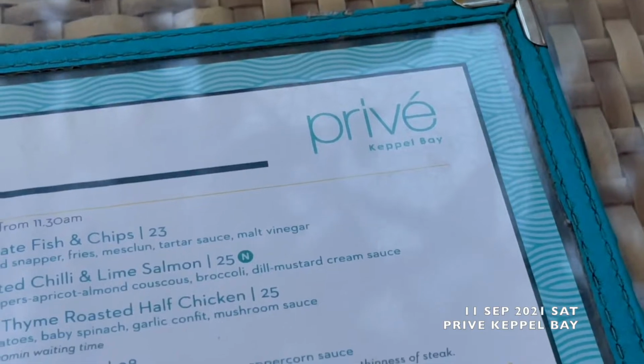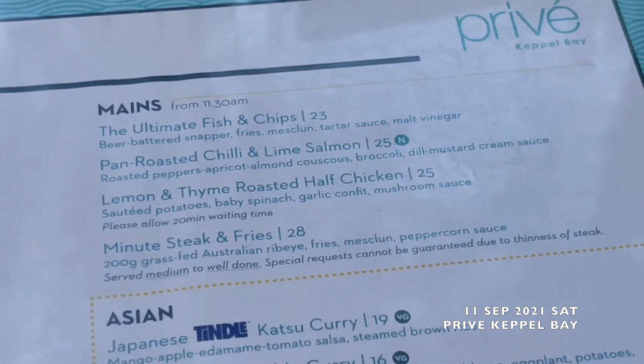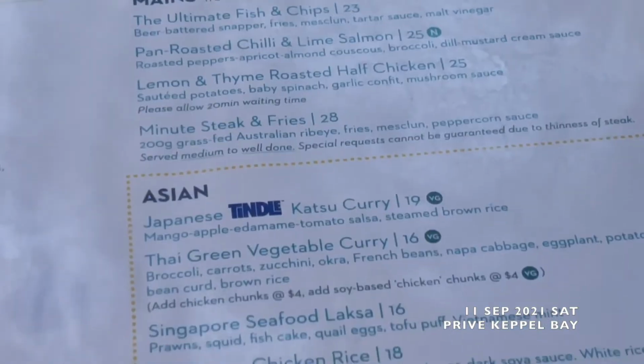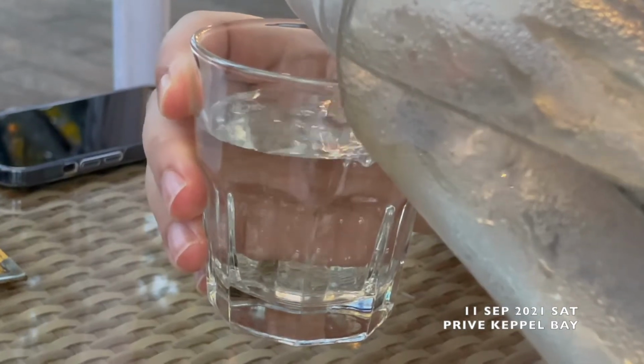I will be having the lemon and thyme roasted half chicken with salted potatoes, baby spinach, garlic confit, and mushroom sauce. Nice ambience.